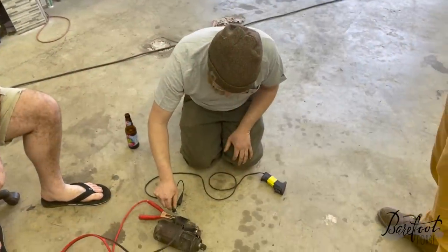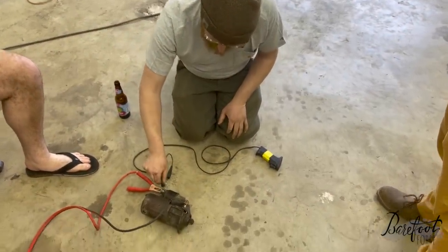So we're gonna put some electricity to this one and see if it works. Let's see what she does. That's a good one.